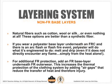What about wearing non-FR base layers underneath your FR clothing? The NESC does allow a worker to wear natural fibers underneath their FR outerwear, such as cotton, wool, or silk, or you could even wear nothing at all. Those natural fiber options are better than synthetic fibers like polyester. If workers are wearing polyester base layers underneath their FR clothing and there is an arc flash event, that polyester will do what it's engineered to do, and that is melt and drip. Even if it doesn't directly encounter the flame or the arc flash, just from the heat alone, it's going to melt and drip into that person's skin.